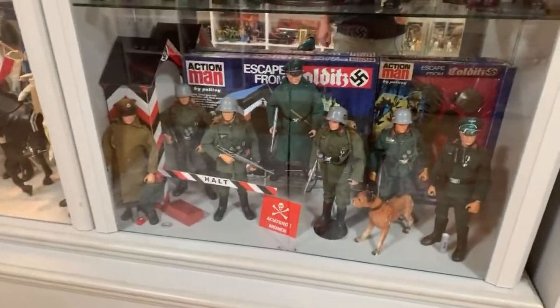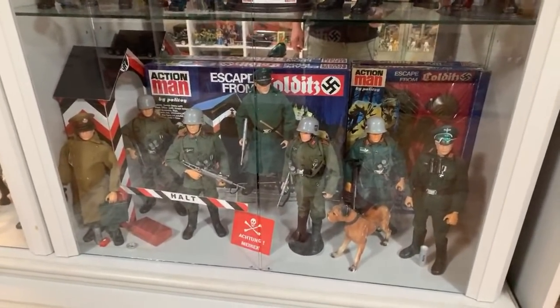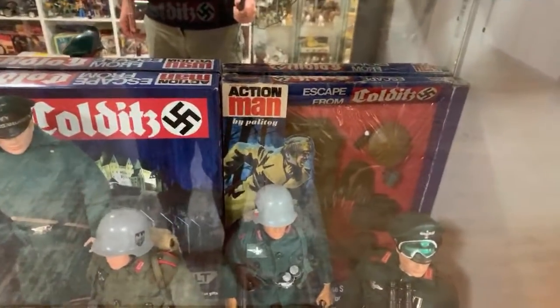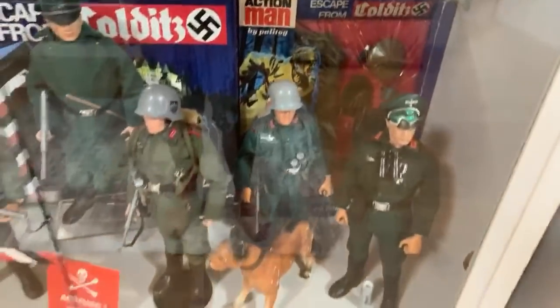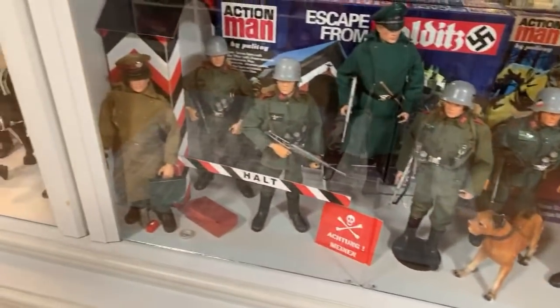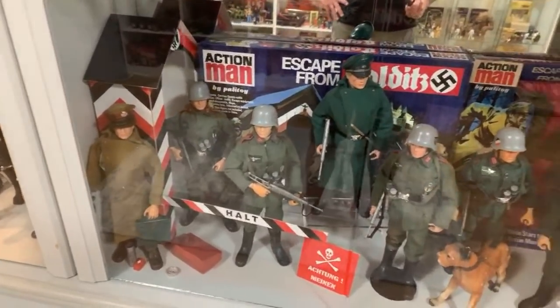Apologies if this symbol offends anyone, but that's the Escape from Colditz set that I love. I've got the carded Escape Officer there, very rare to find that on the card. The German Staff Officer. I really love this shelf. Really, really cool shelf.